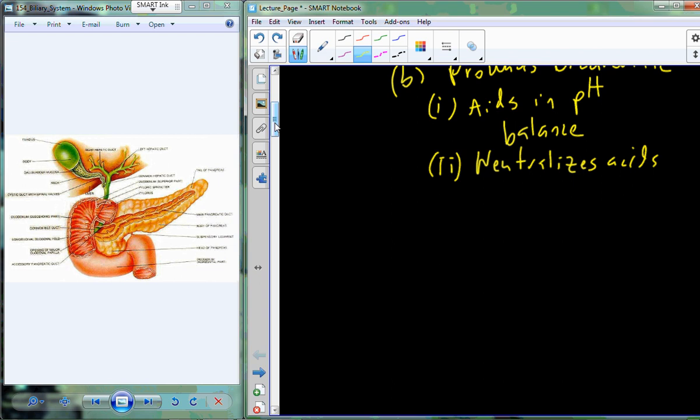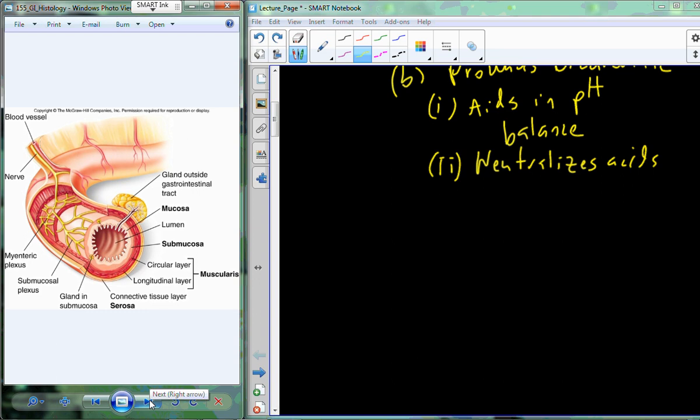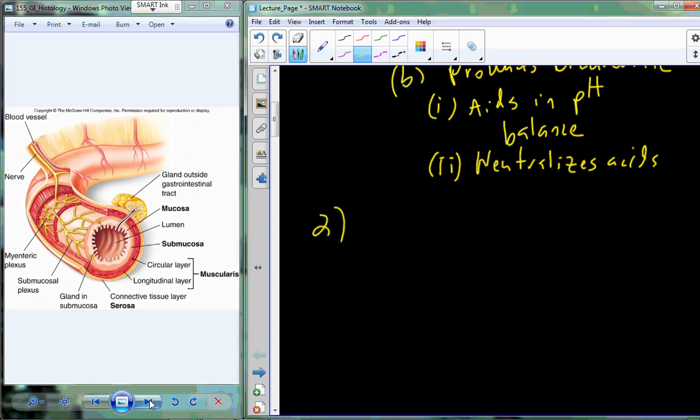Okay, we are going to shift gears now, and we're going to take a step back to the digestive tract and begin to look at its histology. So we've talked about gross anatomy, and we've talked about some of the basic functions of the support organs. We're going to wrap around, we're going to come back in on this. But before we do that, we want to talk a little bit about the histology, specifically of the gastrointestinal tract.